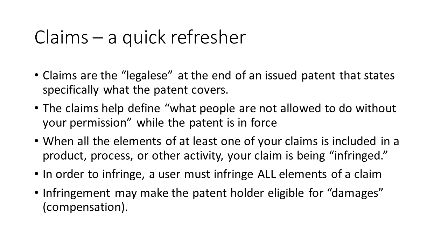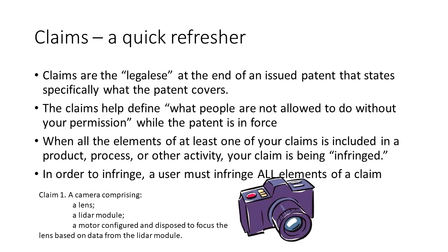In order to infringe, a user must infringe all elements of the claim. Here is a fictitious sample claim with 3 elements: lens, LiDAR, and motor. All 3 elements must be present to infringe the patent claim. Lens, most cameras will have a lens. Motor, possibly. LiDAR, who knows? Maybe a camera uses sound instead of LiDAR for range finding for the purpose of autofocus. So, in that case, a camera that didn't use the LiDAR would not have infringed this claim 1.